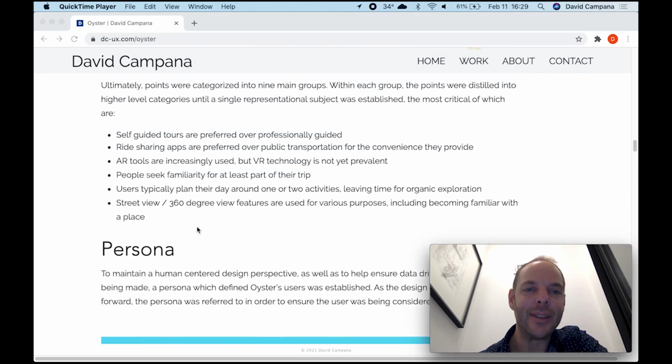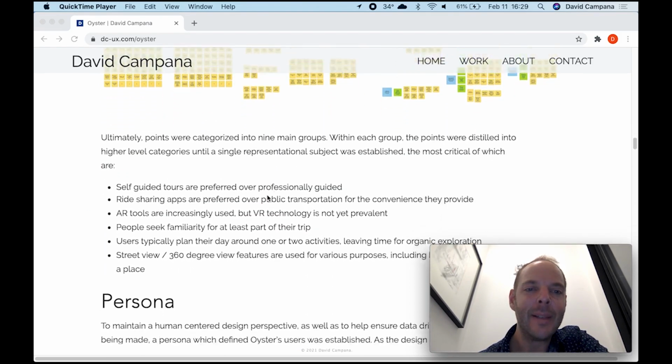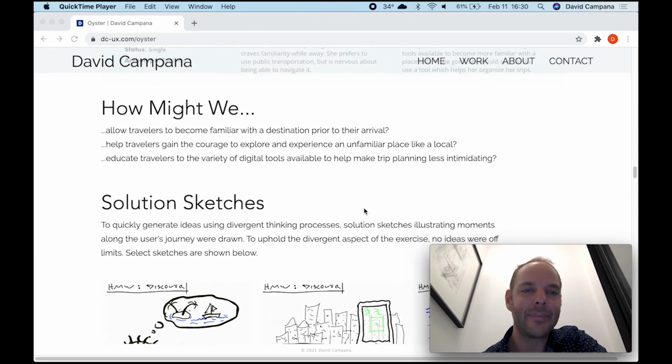She's actually the amalgamation of the 4 interviewees that I had, but it serves as a representation of the ideal user or the typical user for a product. So in this particular graphic, we're showing her preferences between the types of tours that she likes, how does she like to get around, her comfort level with travel booking sites, as well as other forms of technology.